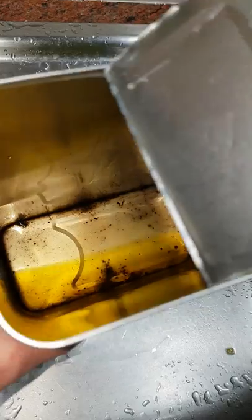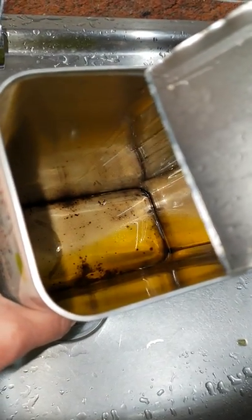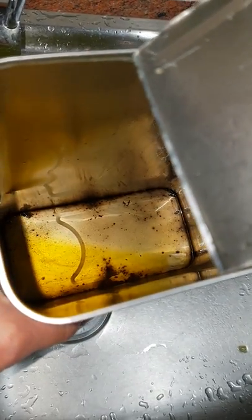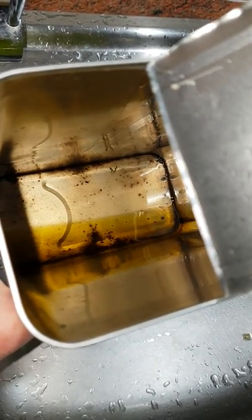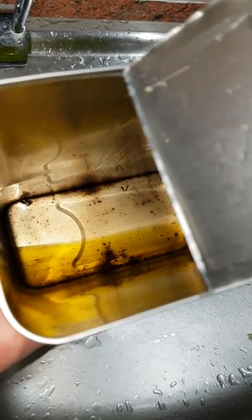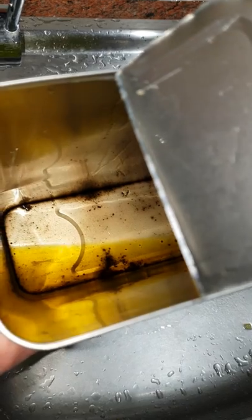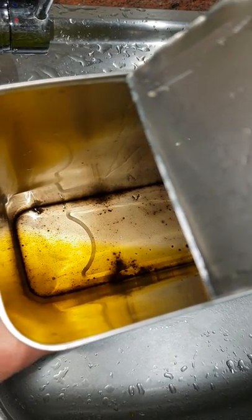This looks like some kind of fungus or rust. I'm not sure what it is, but we had been drinking this oil. We had been using this oil for cooking and everything over the last probably 3 to 4 months. And I'm not sure why we cared to buy an expensive oil like this one.